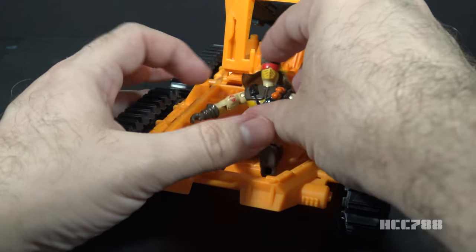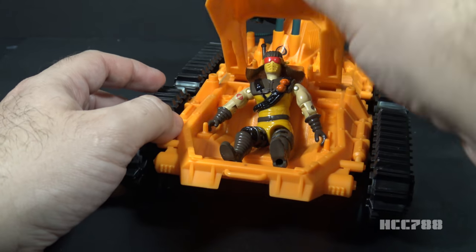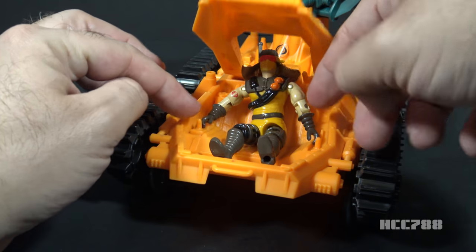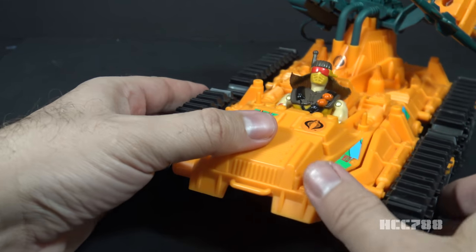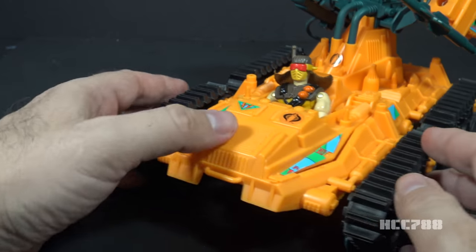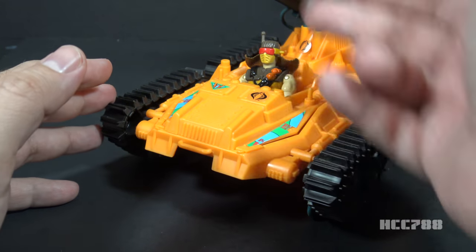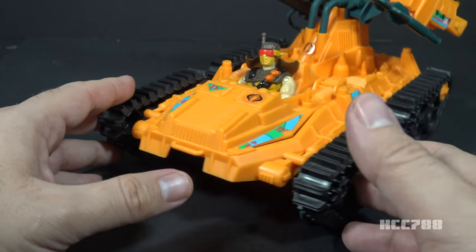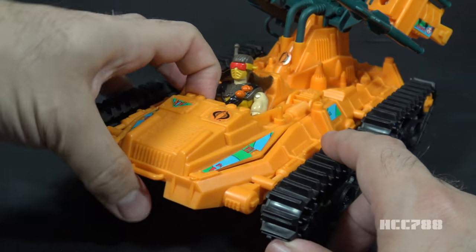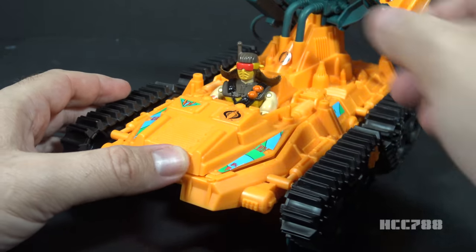He does sort of fit in there, and he will stay in with the canopy closed. But of course, if his arms are stretched out to reach the control sticks, the canopy doesn't close very well. So he kind of has to have his hands by his side in order to close the canopy. It's still an open cockpit, so he's still not protected by any armor. He is still exposed to enemy fire. You could put the figure in that way, but honestly, it's just as easy to place the figure in by putting him in through the top.